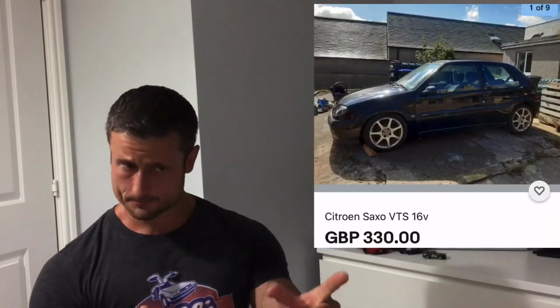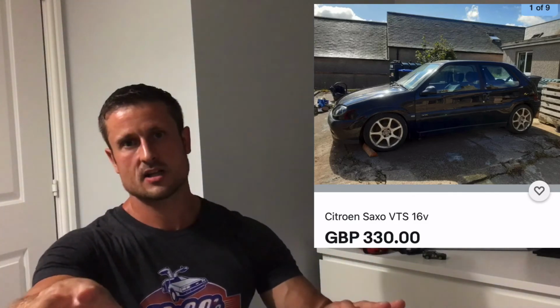So last but not least on today's list, we have a French pocket rocket. We have the Citroen Saxo. We're looking at the Saxo VTS or VTR. Now, there was the first generation of these that looked a bit better, with the square headlights. I think they looked a lot better than the second generation, but we missed the boat on those ones. They've already increased in value a hell of a lot over the coming years. But the second generation of them are still floating about in that £1,500 to sub £2,000 price bracket.